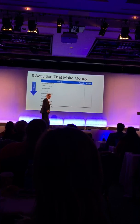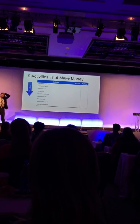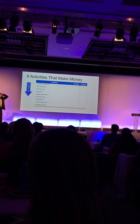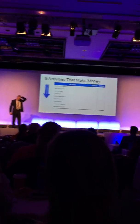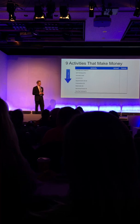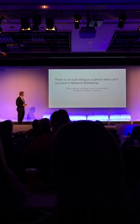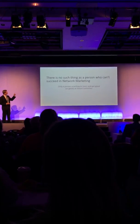And then this great company called RX sends you these big giant checks, and you're kind of scratching your head going, well, I know I work real hard, but not that hard. So it's an incredible experience, guys. There's no such thing as a person who can't succeed in network marketing, only a person unwilling to learn and get good or great at these 9 activities.